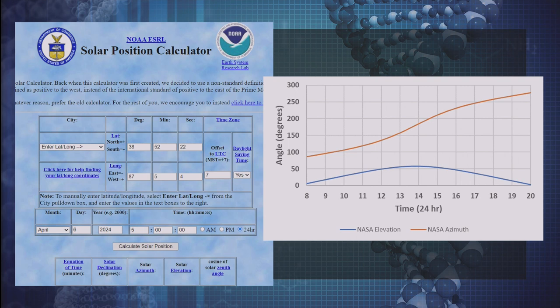So in red, that's the angle from north. And you can see it speeds up a little bit and slows down and speeds up again. And in blue, that's the angle above the horizon of the sun. It gets up to about 52 degrees above the horizon. That's your latitude. In June, on June 21st.